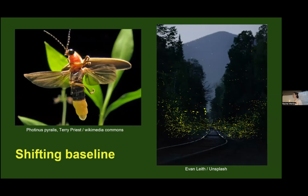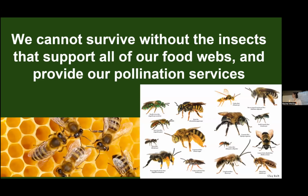So without all of these insects and all of the great things they do, we don't really have support for the rest of the food web. Plants are kind of the base, insects really come second, and those two things build up for all other organisms on the planet.